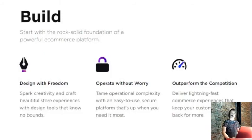On this slide, I copy-pasted 3 marketing highlights regarding building BigCommerce eShops, which are: designed with freedom, operate without worry, and outperform the competition. Just like most of the other platforms, they give customers the freedom of creating any shop UI they wish by using one of the already existing templates and adding customizations on top of that. The company has certified security, so they grant maximal safety to customer data. As for the last point, if the competition is running on Wix or WordPress with WooCommerce, then yes, BigCommerce will most probably outperform them. But from what I found, speed-wise, Shopify or Volusion are in a league of their own.